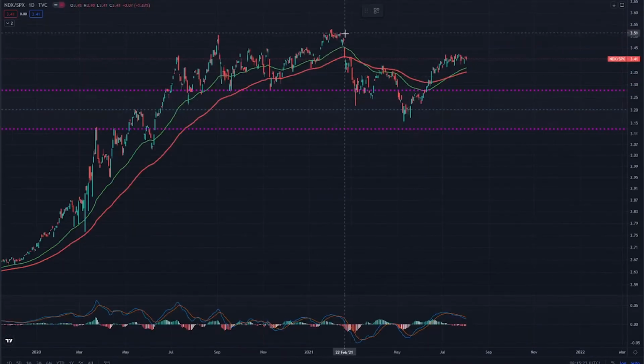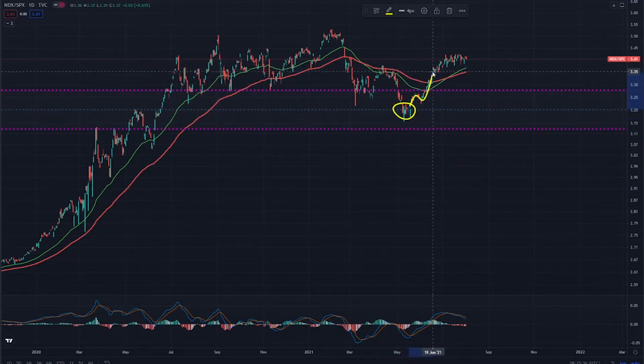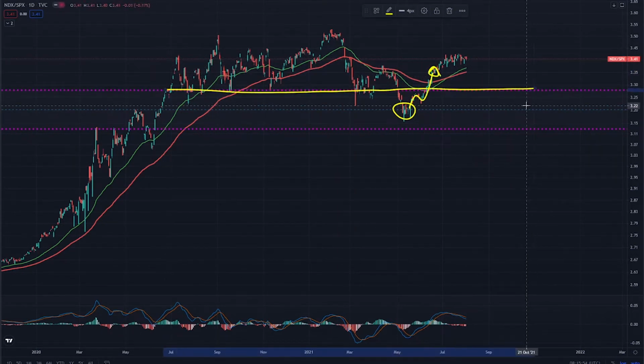And if we take a closer look, we can see that in the middle of May we were actually right in the middle of this channel. However, we were able to jump up and break out of this price channel, so that's a very good sign for the tech sector mainly, but also for the whole stock market. And as long as this ratio keeps above this channel over here, I will remain pretty bullish on the stock market and tech sector in general.